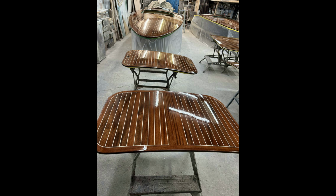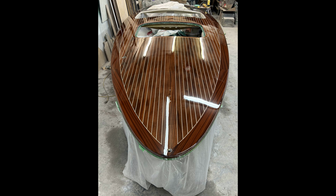Clarity is important as we do not use stain on our African mahogany decks. The beauty of the natural wood is enhanced by the fact that there are no wood plugs in our laminated decks to spoil the look.